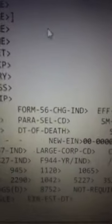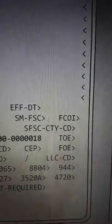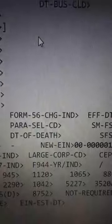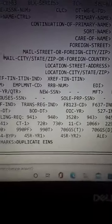And this is a document that they use with their own. And notice, Form 56, change individual, effective date. So that's what we're doing. We're sending a Form 56 to change the individual control of the name. This is a control record.